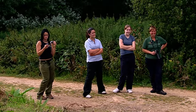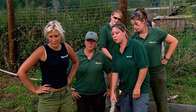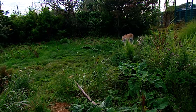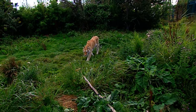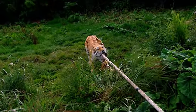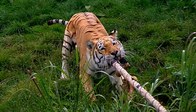The prey is secured to the 15-metre rope and Zia is let in. Zia quickly spots the new addition to her enclosure. And the moment it starts moving, her instincts kick in. Okay, right, there she goes. She grabs the prey and holds on.